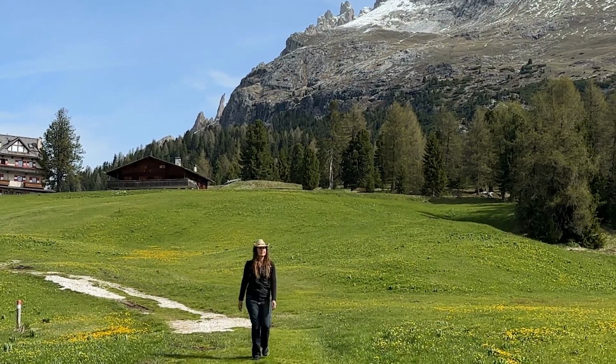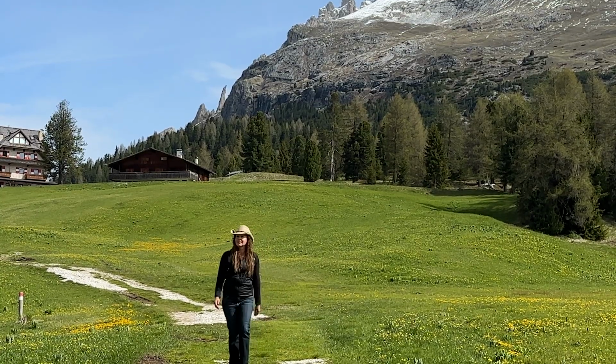So what I want to do for you now is, in addition to giving you a lot of the visual candy so you get a sense of how gorgeous this trail is and what these iconic Tre Cime views are like, I'm going to break down for you my 5 insider tips.